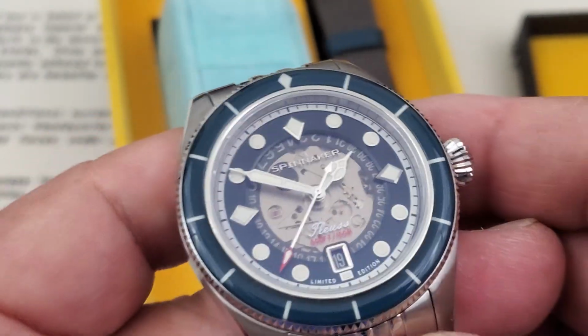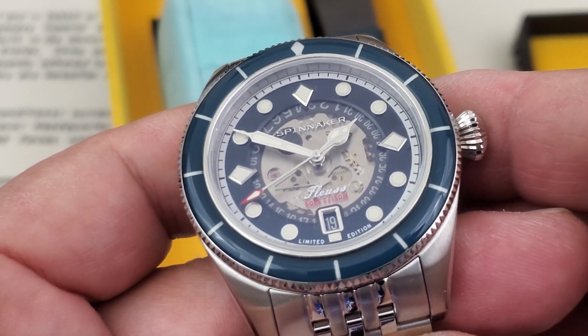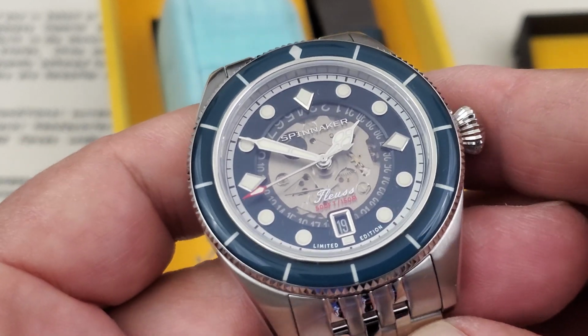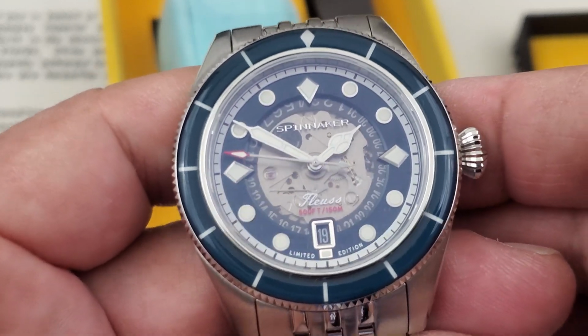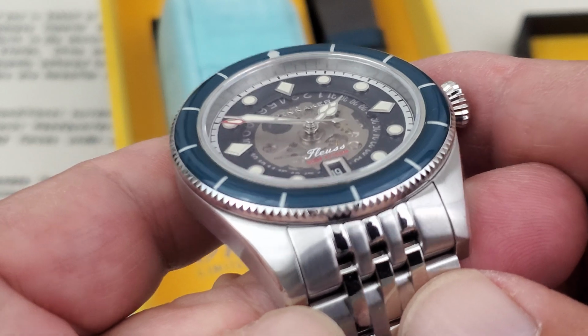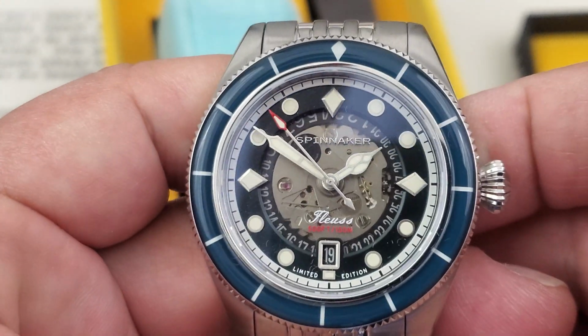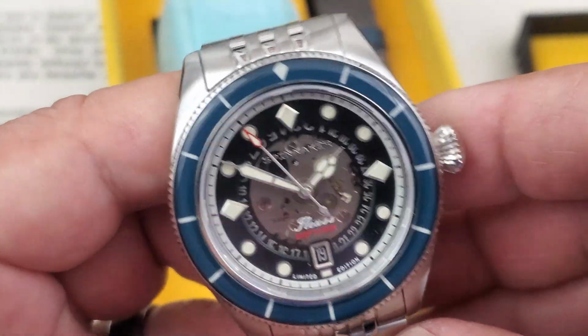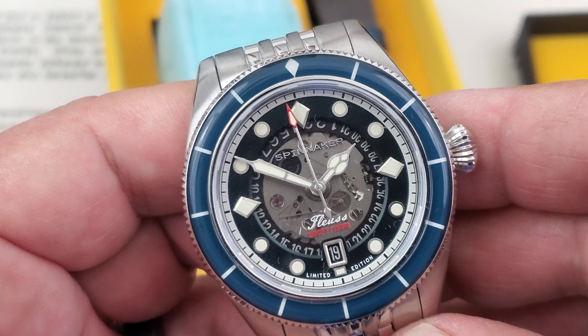These beautiful diamond shapes at the 3, 6, and the 9 position. Or excuse me, the 12, the 3, and the 9 position. The 6, of course, is for that date wheel. But you can see it's also stepped. You've got a lot of depth to this dial, very nicely done. Cathedral style hands, which I think is really unique on a dive watch. I can't honestly remember ever seeing a dive watch with cathedral style hands on it.